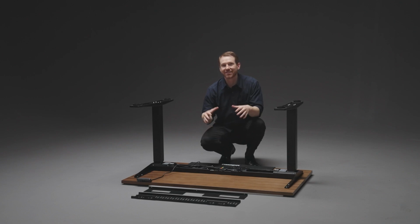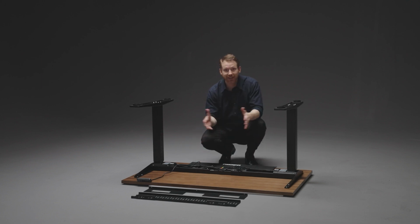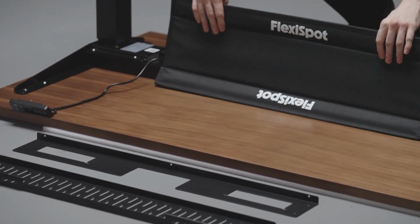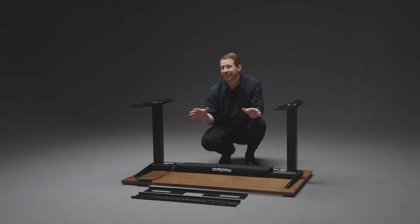Let's turn our attention back to the E7PRO. Remember the magnetic cover and cable tray? They make it definitely easy to organize everything, from power cords to monitor cables. Your setup stays clean, clutter-free, and ready for work. And here's the thing, other brands charge you extra for cable management. For the users of the E7PRO, it's included.